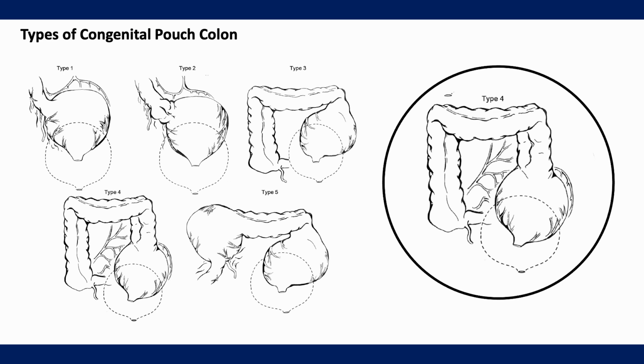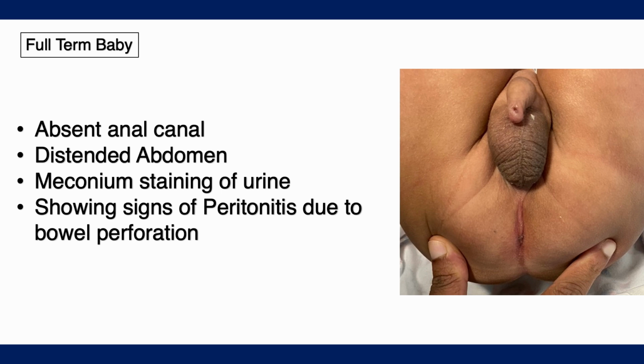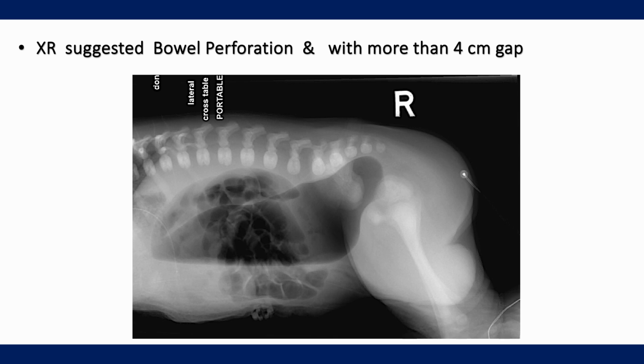In type 4 pouch colon, the ascending, transverse and descending colon is normal and the rectosigmoid colon is affected only. A full-term baby presented to us with the absent anal canal, distended abdomen, meconium staining of urine and showing signs of peritonitis due to bowel perforation. A cross-table babygram showed that there was more than 4 cm gap between the rectal pouch and the anal dimple.